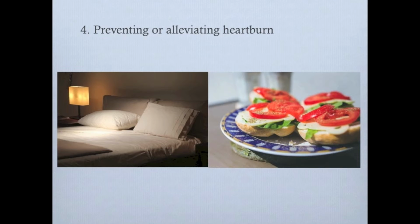Number 4. Preventing or alleviating heartburn. During pregnancy, the release of certain hormones and additional pressure of the growing fetus on the stomach contribute to heartburn.